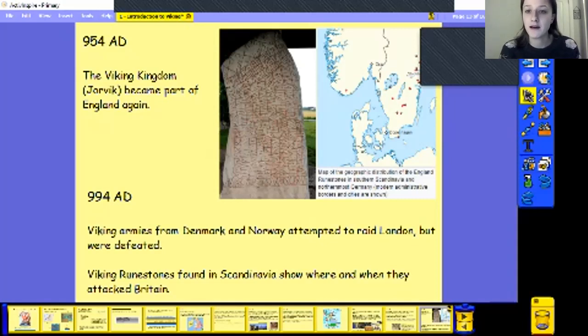And this map up here has lots of little red dots on it. It shows you the location of lots of rocks that look like this, and they are known as rune stones. In the Scandinavian countries, there are lots of these sorts of stones with these markings on, and that is actually in the Norse language. So when we've managed to translate them, it shows us the location that the Vikings were trying to invade. There's lots of these in Scandinavia, and they recorded where they wanted to invade in England.